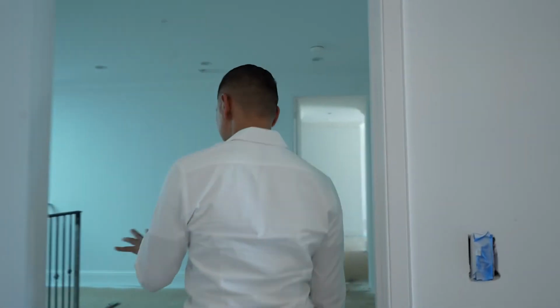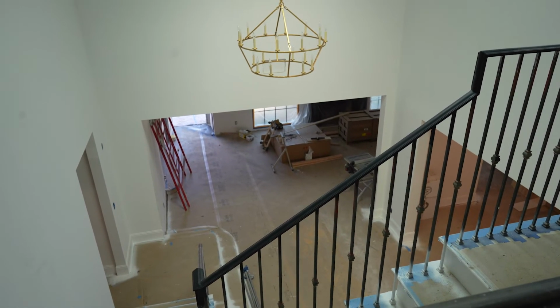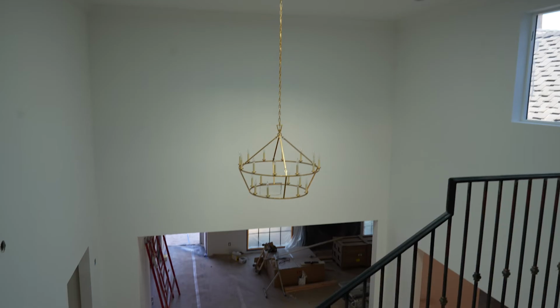Soft close. Let's make our way down to the top of the stairs where you get a real great vantage of the entire house. So this is what the developer wanted to create when you stand on top of the stairs, this grandiose view looking at the chandelier down to the rest of the home.